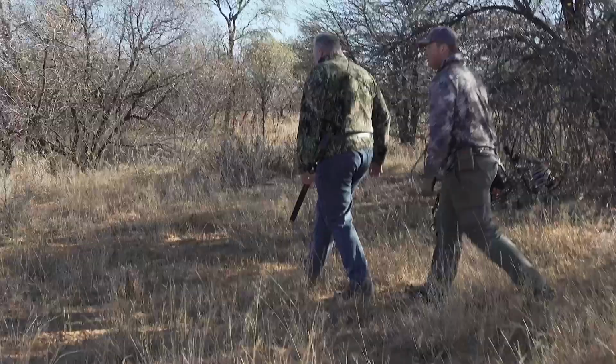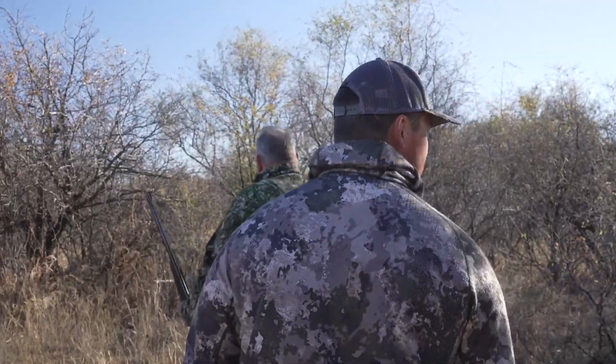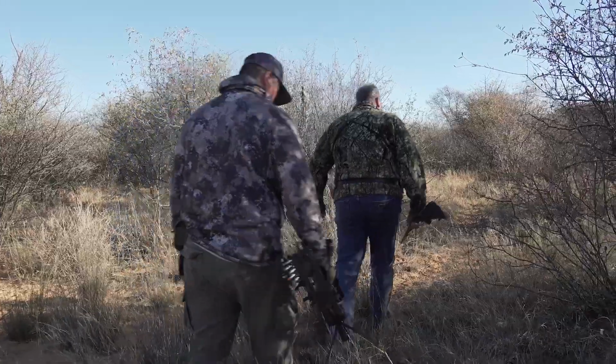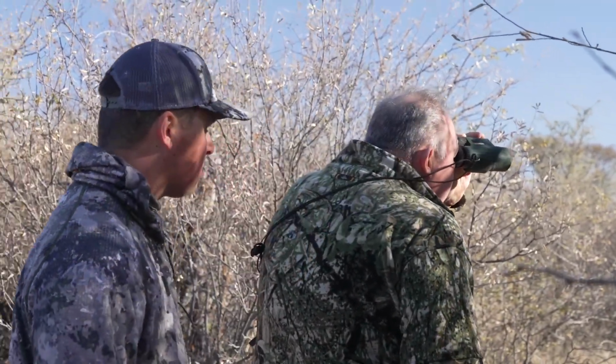Going in there, Frikkie, of course, has his big old 500 Nitro ready to go. And it's a gun that's gonna put this buffalo hopefully straight down if we need to, but it's a backup, so hopefully we don't need to. And of course, I'm going with my bow, so we gotta be within 30, 40 yards to allow the arrow to have enough kinetic energy to do exactly what it needs to do.